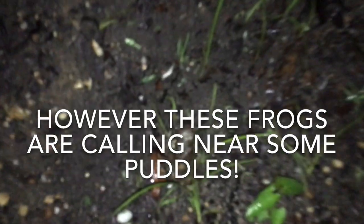All these frogs are calling right here to attract the females to these vernal pools to then breed. So that's why these frogs are calling. Only the males call. There's another Fowler's toad. There are just tons of them right here. But yeah, cool. Let you know if I see anything else.